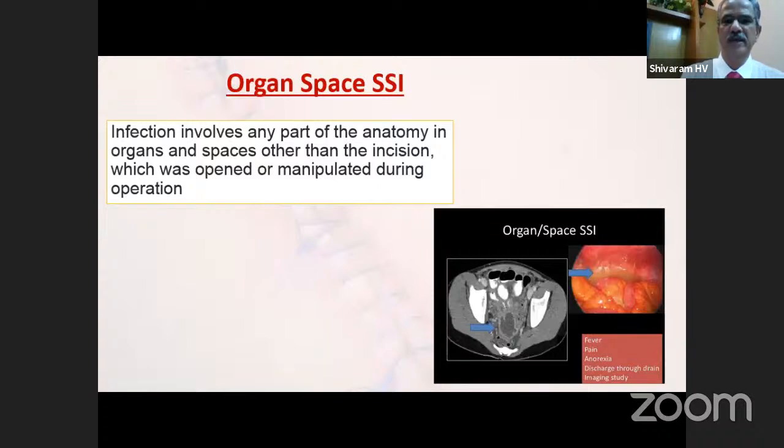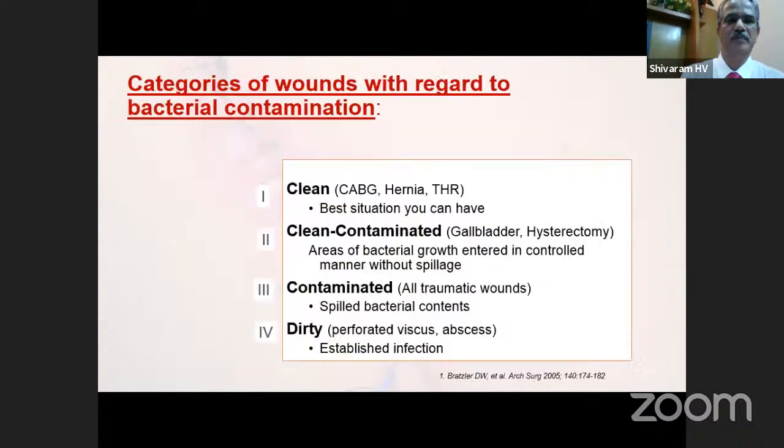We may do an excellent laparoscopic cholecystectomy or an appendicectomy. The wound, everything may heal, but 2 or 3 weeks later, if the patient comes back with a subhepatic abscess at the gallbladder fossa or a pelvic abscess after an appendicectomy, that is definitely an organ space surgical site infection, which requires definitive therapy.